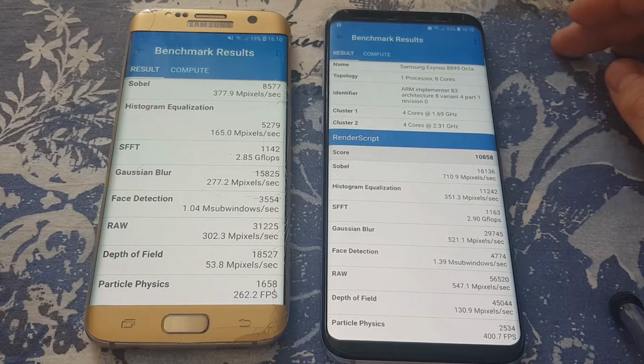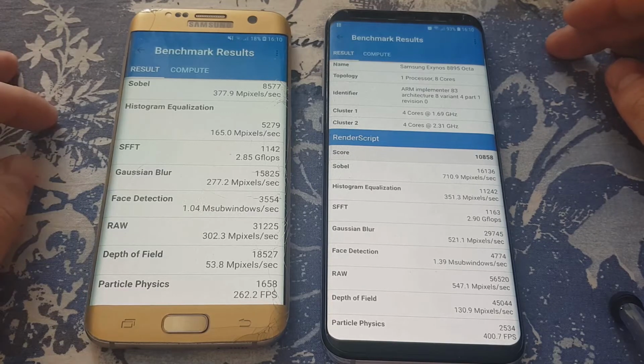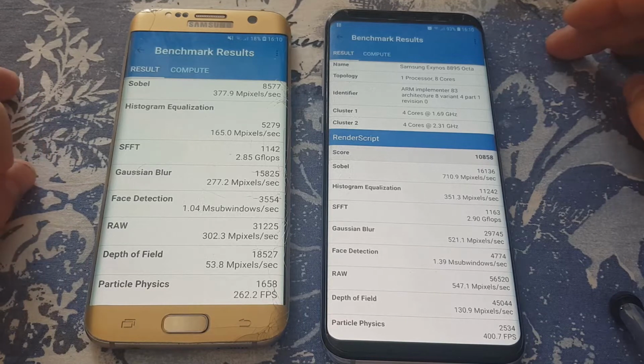And the Snapdragon variant would score even higher, and also the Snapdragon variant of the Galaxy S7 Edge would also score higher, because Snapdragons have better GPUs.